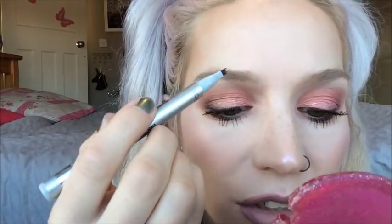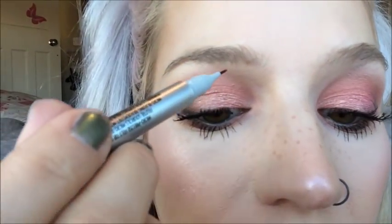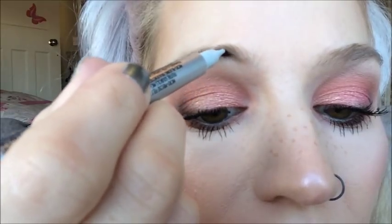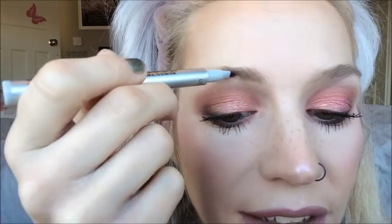So I'm just going to go in with this. It said to do diagonal lines. Okay, let me get real close so you can see everything that's going on. I mean, it's definitely super easy to use.